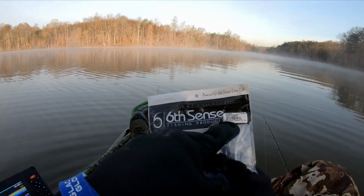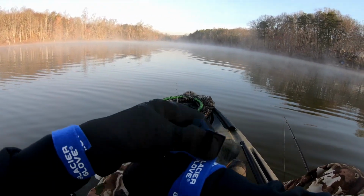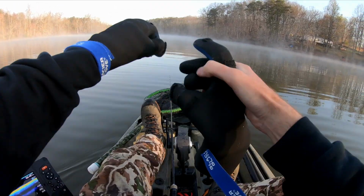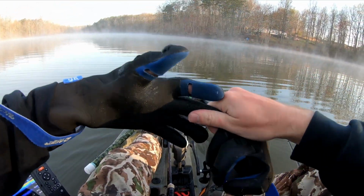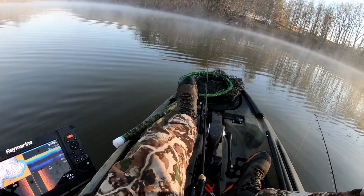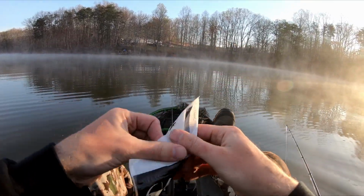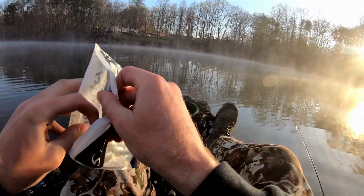And guys, like I said, I'm using the Stroker Crawl 3.3 Green Pumpkin. These are excellent baits because they're so durable. A lot of your soft plastics out there are not very durable. Bandito Bug comes to mind, and that's actually one that I really like to use, so I'm not hating on it. It's a really good Texas rig bait, but at the same time, when you're fishing a jig, you want something a little bit more durable, and these Stroker Crawls really get the job done.